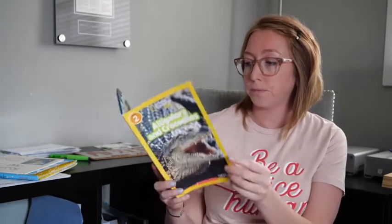Today I thought we would read a nonfiction book, and I picked this one because it's about a topic that I don't know a lot about. So my challenge to you is to read something that you don't know a lot about. Sometimes we like to read about topics or ideas that we really like and have a lot of knowledge about already, but sometimes it's fun to learn new things too about a topic you have no idea about. So I picked Alligators and Crocodiles. Ooh, this one is a National Geographic Kids book. I love these ones. This one's by Laura Marsh.